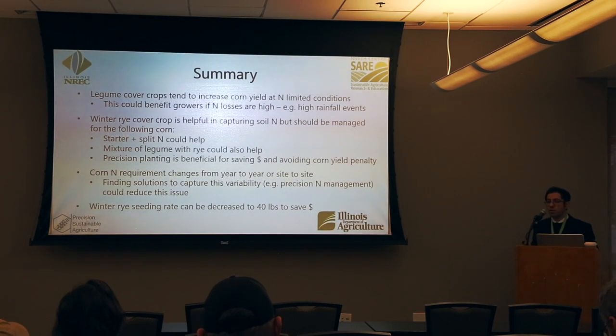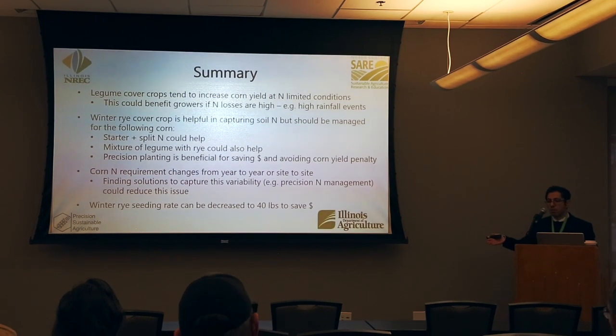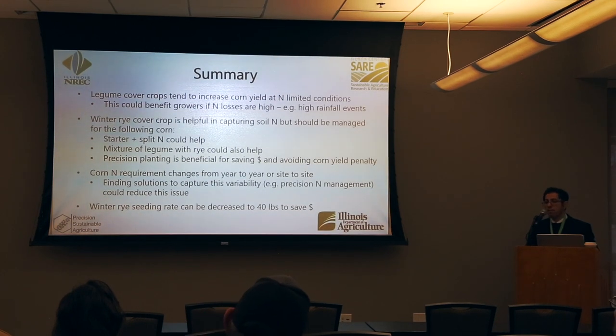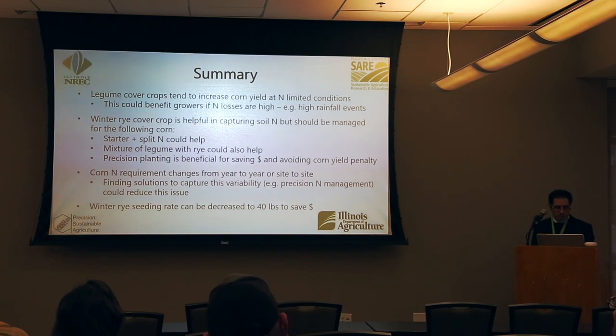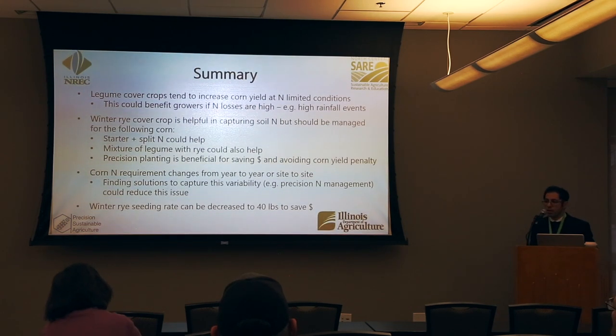And there are tools that we can use to capture, understand and predict, in the cover crop event, with the models that I just showed you, how much N would be available to adjust our management practices. And then overall, I think winter rye seeding rates of more than 40, if the goal is not just weed suppression, is just a waste of money. We can adjust the rates to capture whatever we want to get, and be more economically viable for farmers.